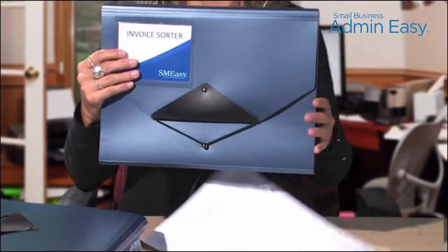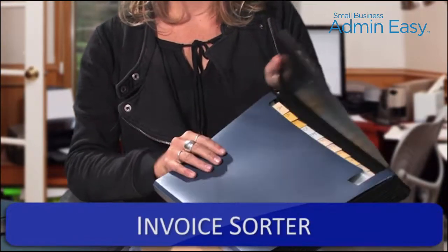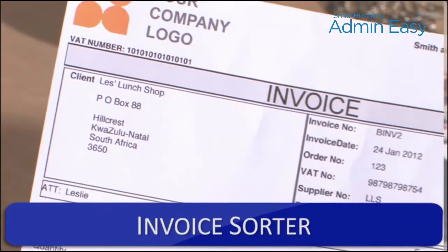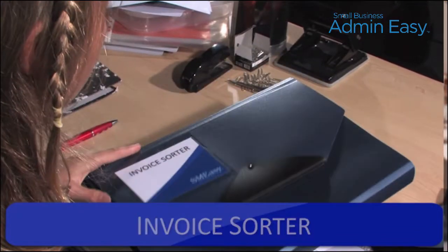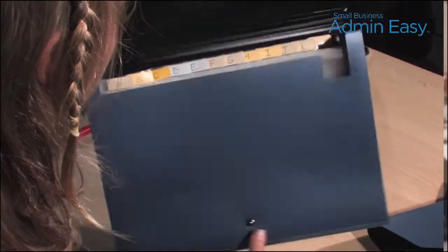Start a new habit today. It may take a little while to get used to, but in the long run, it'll make you more efficient. In order to make sure unpaid invoices are paid on time, it's important to keep them separate from the paid ones. The most helpful thing to use for this is something that has dividers, like a concertina file or a long invoice sorter. Putting things in a sorter means that later in the month, when you know a particular invoice is reaching its payment date, you can easily find it.